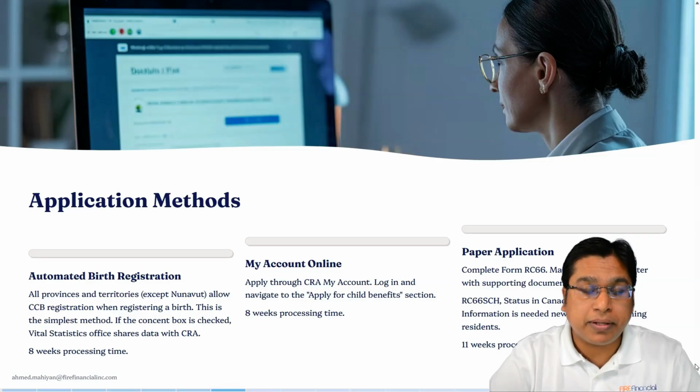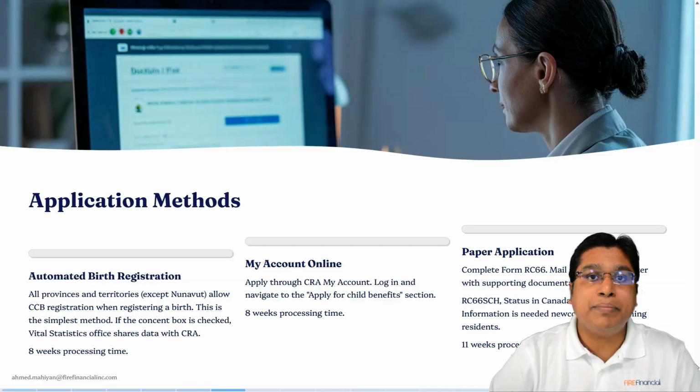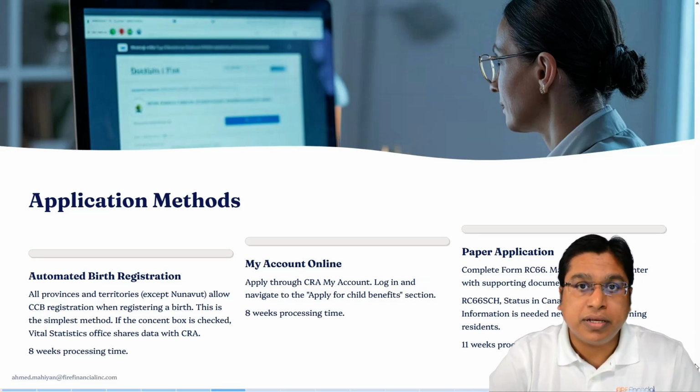Now, there is a paper application specifically for people who are newcomers. Normally when you are a newcomer, there is an RC66 form that you have to fill out. And if you are a newcomer to Canada, then there is also a supplementary form, RC66SCH, which is the status in Canada and income information. These two forms need to be sent to the CRA for them to process, and it's a paper application. It's usually a little bit longer. 11 weeks is the processing time.